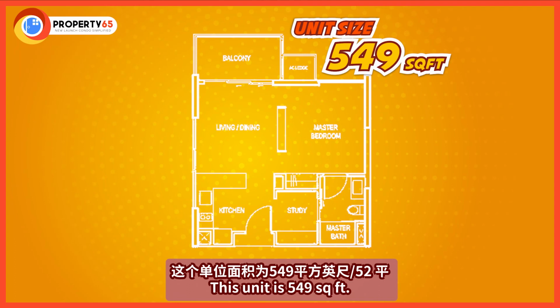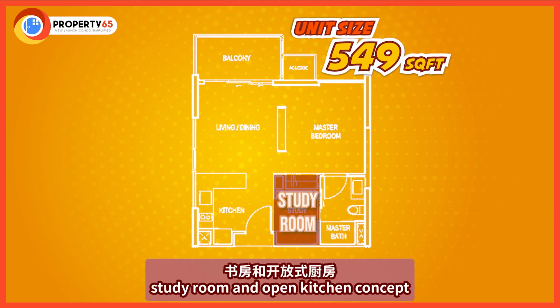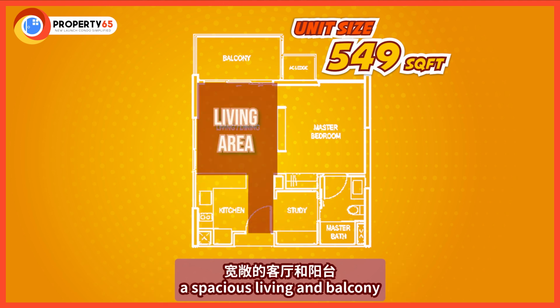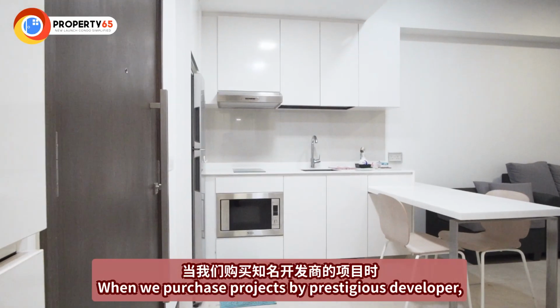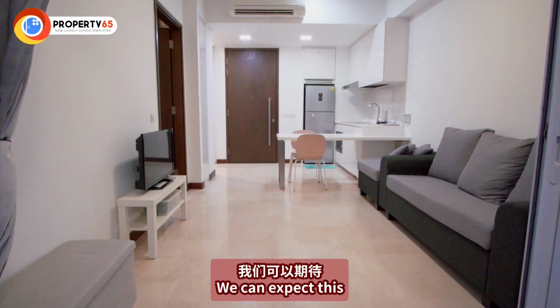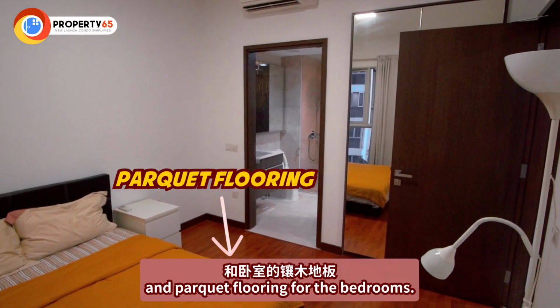This unit is 549 square feet, comes with 1 master bedroom, 1 master bathroom, study room, an open kitchen concept, a spacious living and balcony where you can enjoy a nice pool view. When we purchase projects by prestigious developer, we can expect this: marble flooring for the whole living floor area and parquet flooring for the bedrooms.